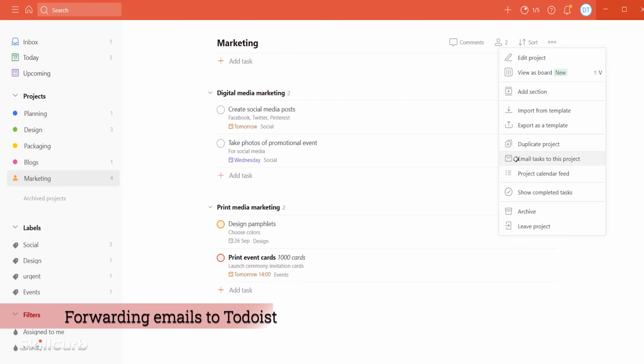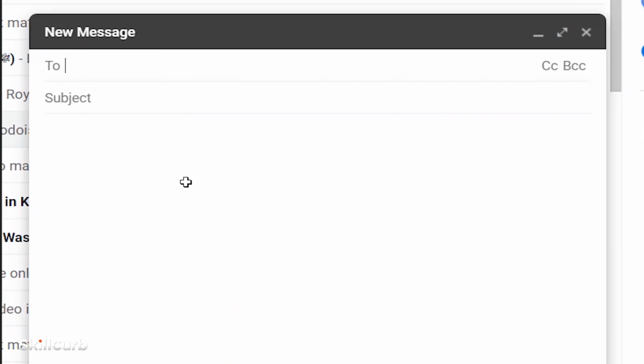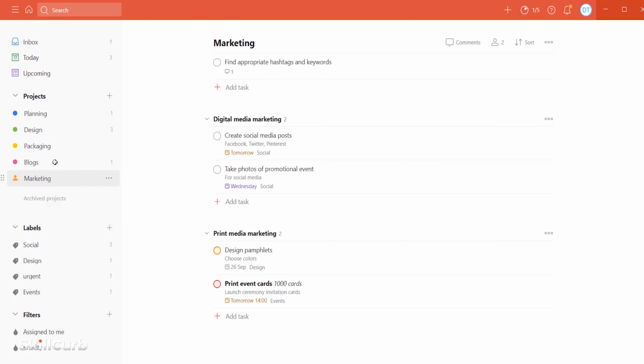Forwarding emails to Todoist. Easily forward your emails from any email client to Todoist to add them as tasks or comments. At the top right of a project, click on the three dots icon. Select email task to this project.